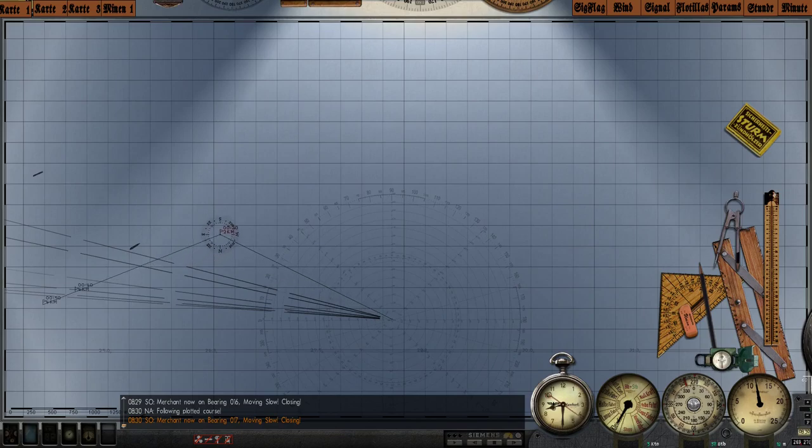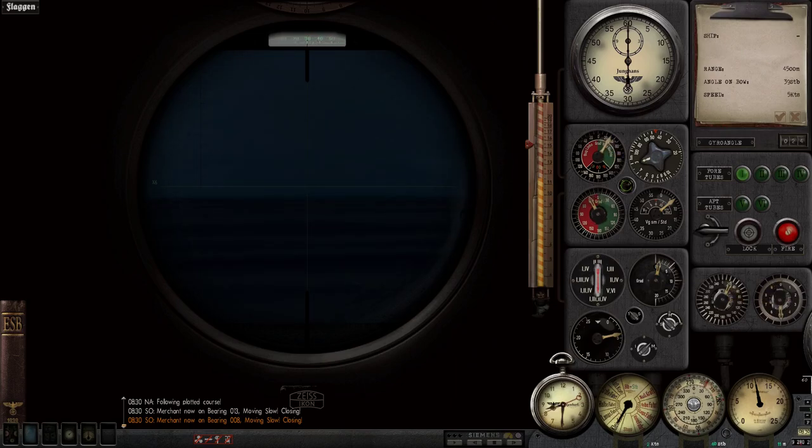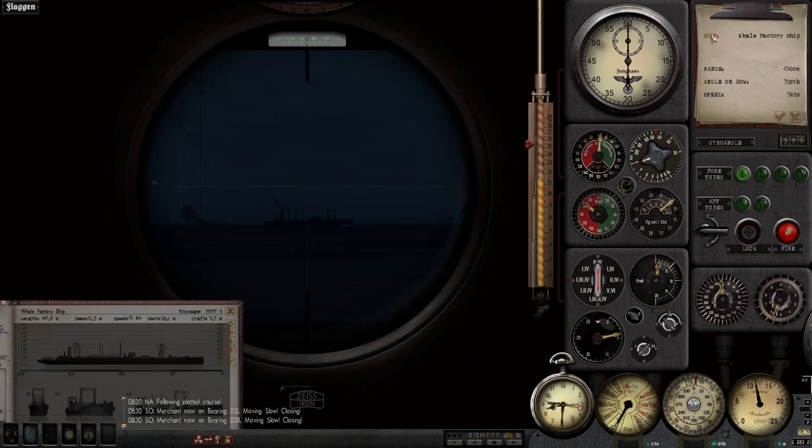Frachter auf 1-7, kommt näher. Frachter auf 1-3, kommt näher. Holy crap, and no escorts to see. That's nice. Frachter auf 8, kommt näher. There's the whale factory ship. Draft is 9.7, that's 10 meters. Let's get the salvo. Frachter auf 3, 5, oh no, we don't need to do the salvo.